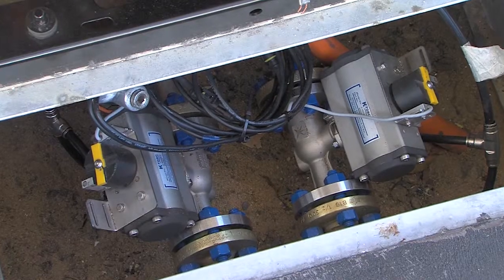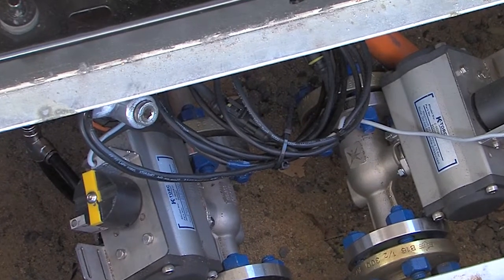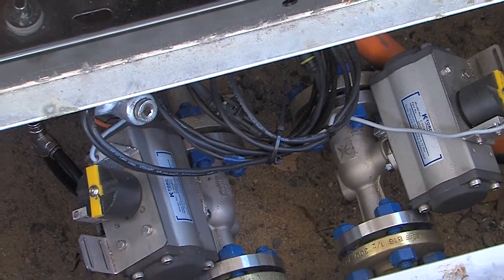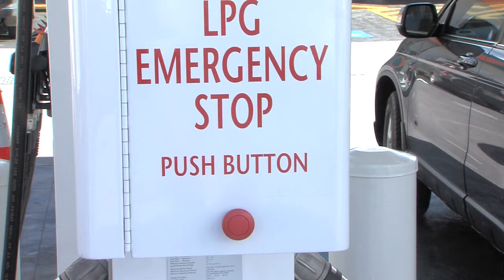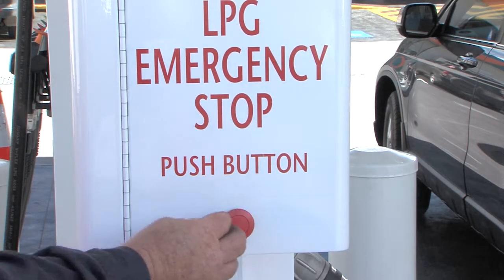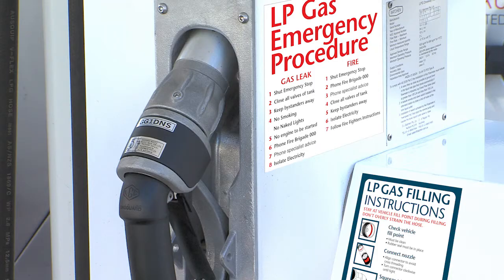In a fire, the fire sensors, which are plastic air-filled lines built into the system, should melt and drop the air pressure to the valves, activating the emergency shutdown automatically. This should never be assumed, and a manual shutdown using the emergency stop button is recommended. The LPG supply is now isolated.